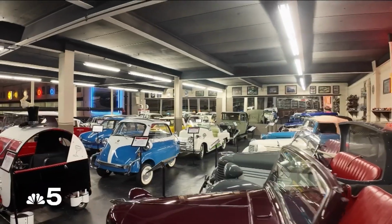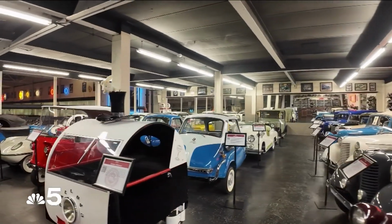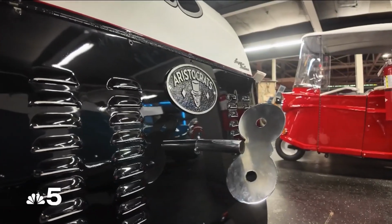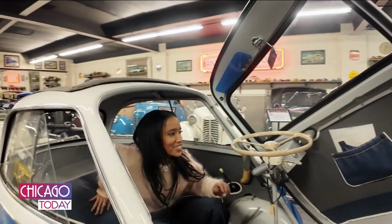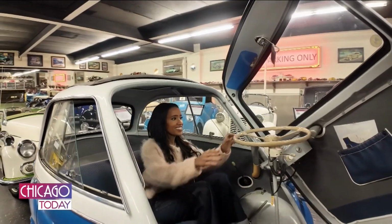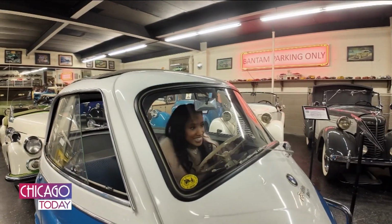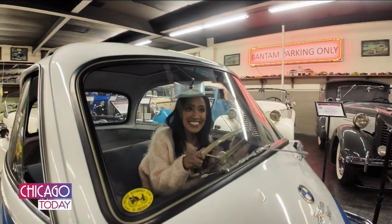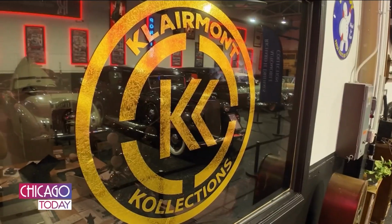So what's this room? So this is the micro mini car room. So are these real cars? Yes. Like, are these street legal? These were engineered and designed. Oh, I think this is perfect for me. You tell us if it's comfortable or not. I think it's great. It's amazing. And there's so much more to see. Exactly. There really is.